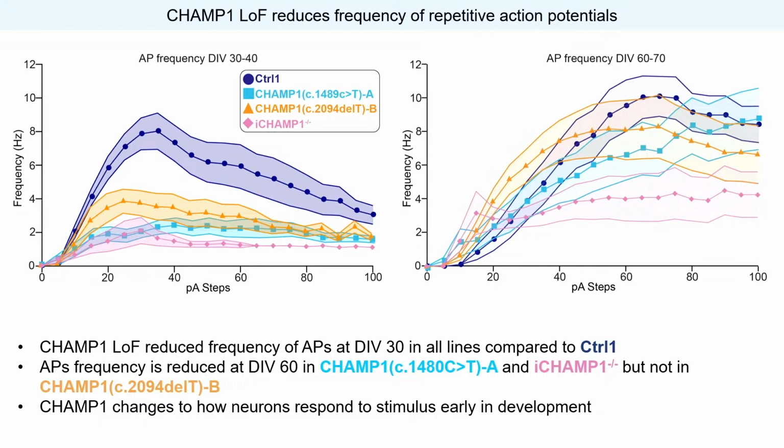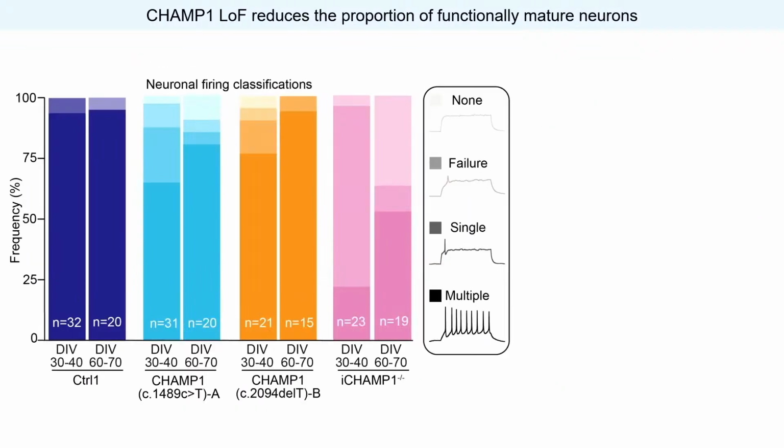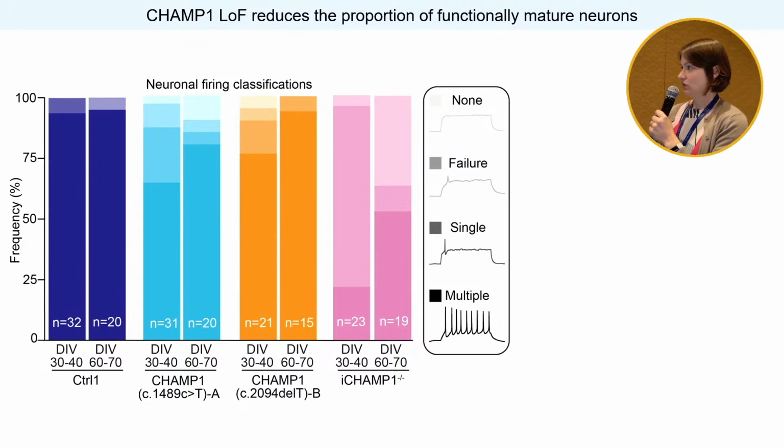So I wanted to step back and say, okay, what does repetitive action potential firing mean on a population level? So I looked at all of the neurons that I recorded from at DIV 40 and DIV 60 in all 4 of the groups, and I asked the question, is this neuron firing multiple action potentials, or is it most mature, and then is it only firing a single one, a failure, so there's a little bit of a peak but not really classified as a real action potential, or is it not firing at all?